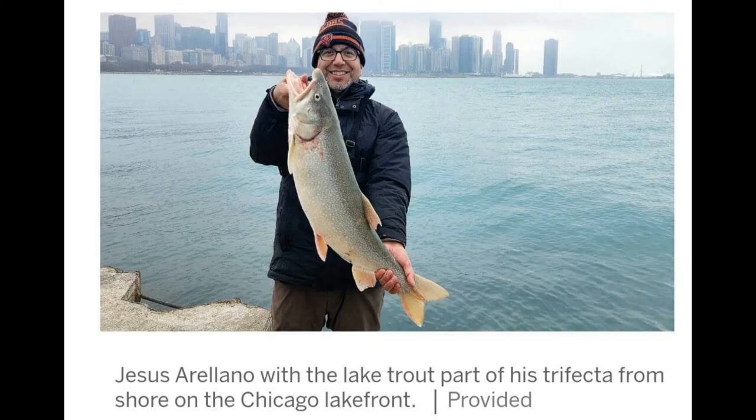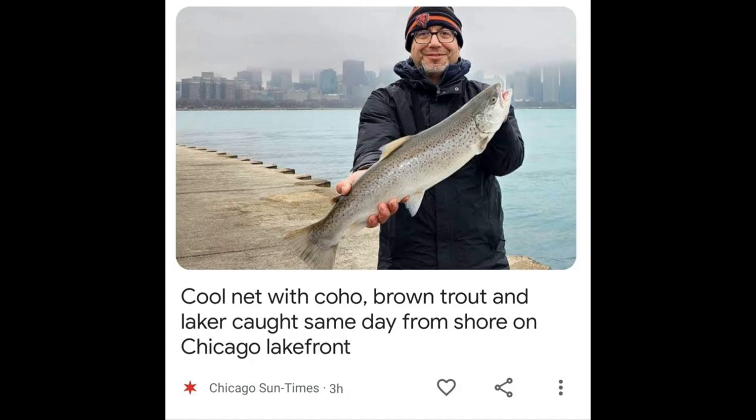Oh, you know, the lakefront is vast. There's a lot of spaces. I mean, you can fish from many of the 10 harbors out there. Any of the harbors right now, if you go out there, you'd probably get lucky with at least a trout. No kidding. So I guess that was my next question.